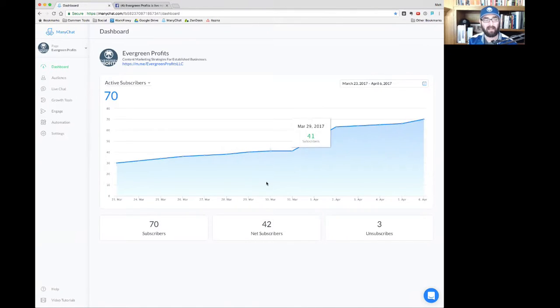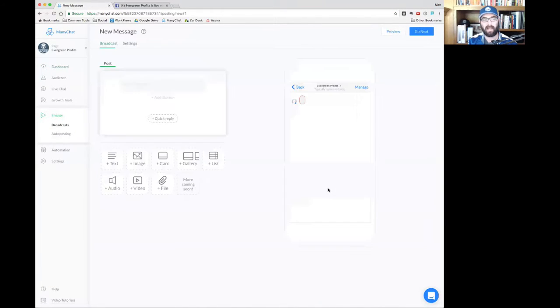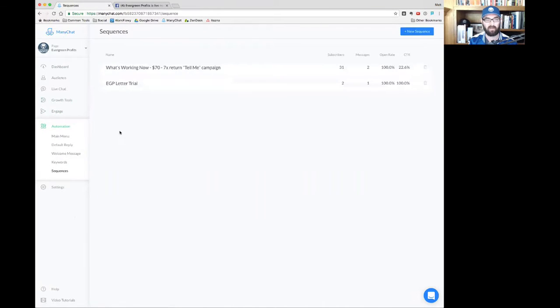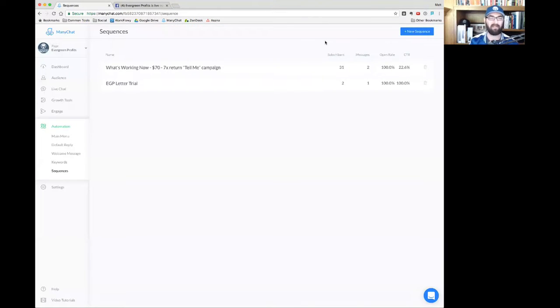Just like a mailing list, we can go to this engage button. You can see our previous broadcasts. I can do new broadcasts, and I can literally type a message here that will broadcast out to every single person that's on our chatbot list. Pretty powerful tool. And similar to your autoresponder, you can also do automated follow-ups. You can do sequences where immediately when they get on your list, you send them one message. The next day they get another message, and the next day another, just like you would in an Aweber or an Active Campaign or something like that.